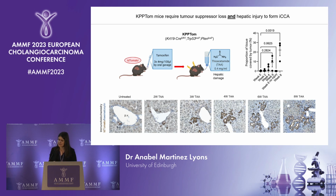On the left-hand side here, you can see untreated mice. These are mice that have lost PTEN and P53, have transformed cells, but haven't had any hepatic injury. In these animals, you can see the transformed cells in brown here, but the morphology of these ducts is normal. By 2 weeks of thioacetamide treatment, you got proliferation of these ducts, but no obvious cancer.